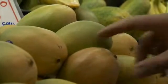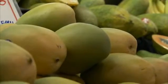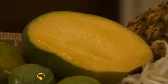Indigenous to India, the mango is appreciated for its juice, flavour, fragrance and colour. Green mangoes are often included in curries, relishes and soups, while ripe mangoes are eaten as they are or served with sticky rice and enjoyed as a dessert.